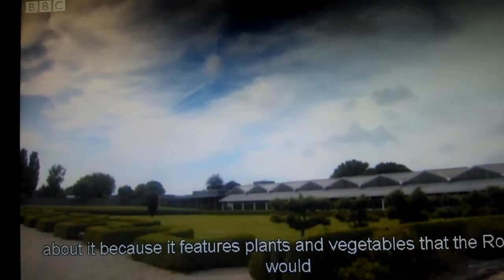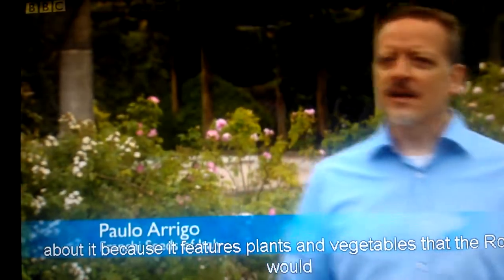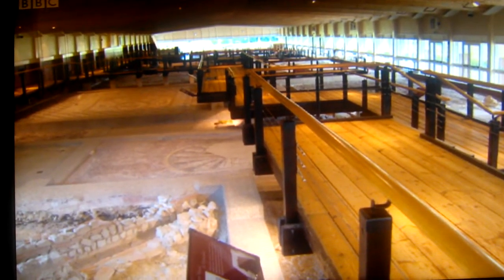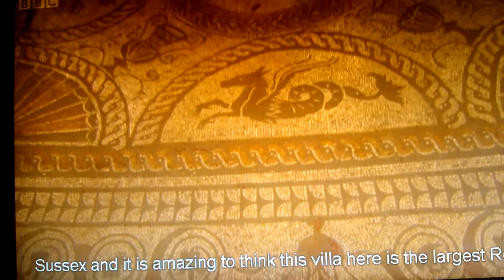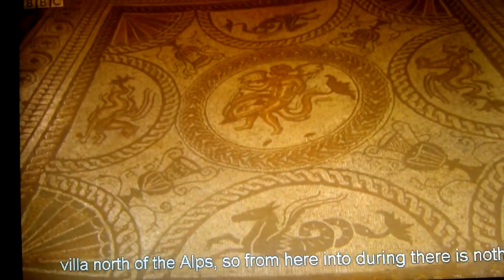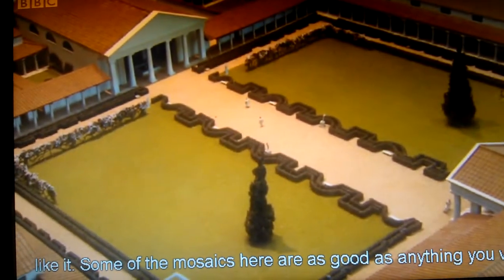We're here in Fishbourne Roman Palace in Sussex, and it's amazing to think that this villa here is the largest Roman villa north of the Alps. So from here to Turin, there's nothing like it. And some of the mosaics here are as good as anything you'd find in Italy. This would have been buzzing with Roman soldiers and Roman life, and so just a wonderful setting and a great inspiration for our garden this year.